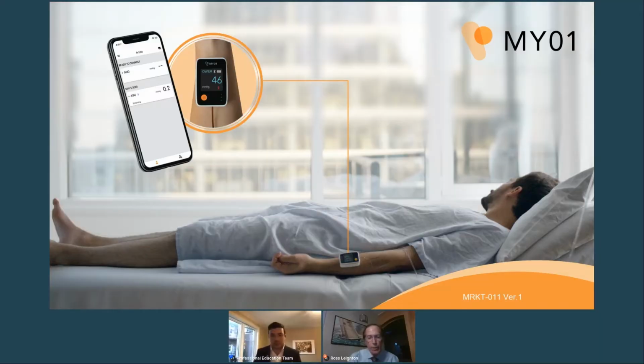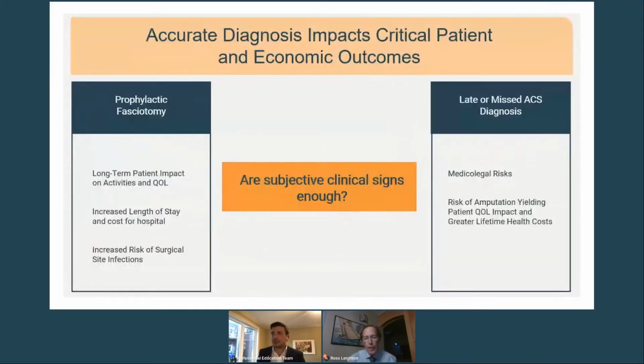I can assure you this information I'm going to give you is not the old stuff that you've listened to about compartment syndromes in the past. It's new, exciting information that I think will potentially, as the study unfolds over the next few months, change the way we practice and how we handle acute compartment syndromes going forward.